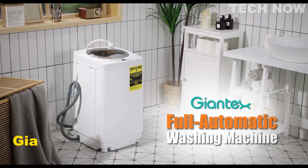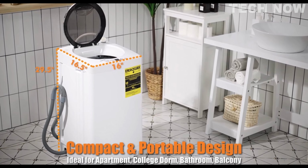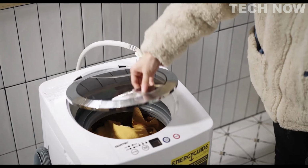The Giantex portable washing machine is a compact and efficient solution for laundry in small living spaces. This full automatic laundry washing machine is designed to fit in small areas, making it ideal for apartments, dorms, or compact living situations. With a maximum weight capacity of 4 kilograms, it is suitable for medium or light laundry loads.